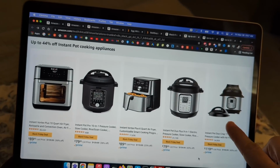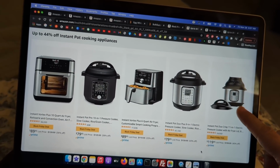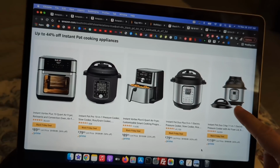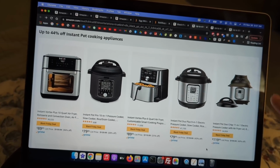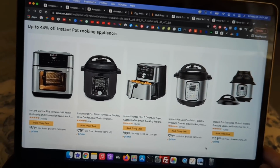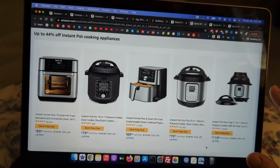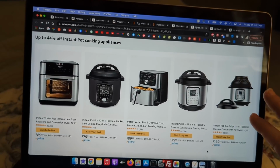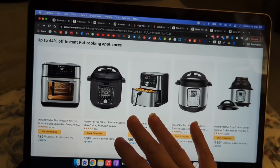And then they also have over here the Duo Crisp, which I do have a review video on that you can check out if you're interested in that. I think it's a great option for certain situations. The air fryer lid lets you air fry in the pot like an air fryer, but you can't do a lot at a time. So I think if we're just cooking for 1 or 2 people, it would be maybe enough to replace a regular air fryer.